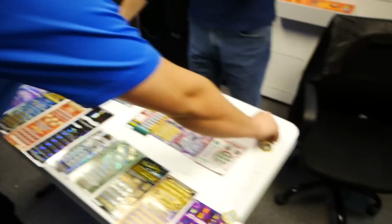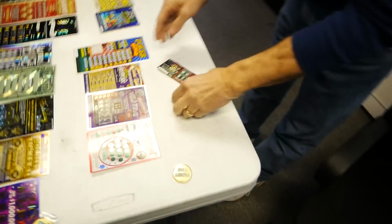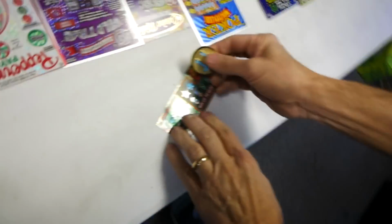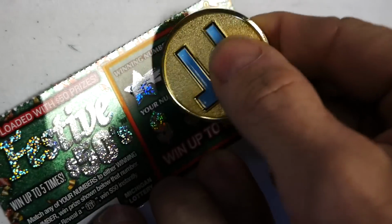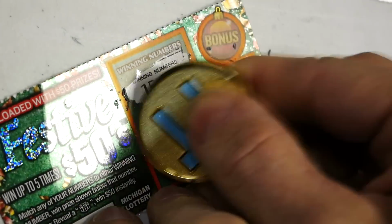Candy game ticket time. Festive 50, Mr. Dollar? Festive 50. This will be quick. It's going to be festive. The biggest winner, quick and painful. Why don't you be $5,000? So you got the present for 50. And then the numbers.